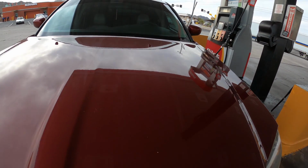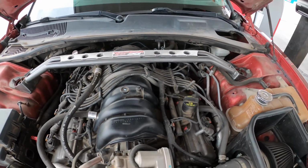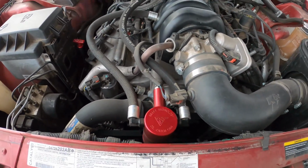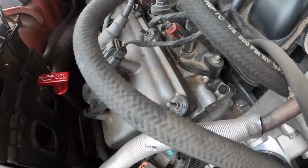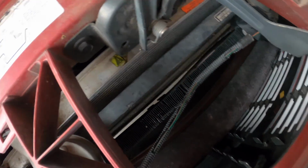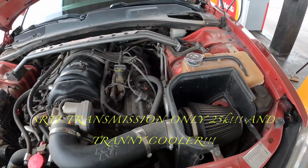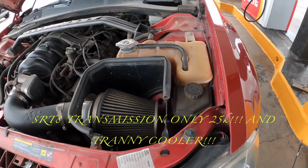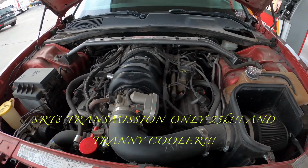Y'all already know what's under here. Yeah. Big boy Hemi. Nice K&N, got my oil catch can on here. Brand new water pump. Brand new head gaskets, valve cover gaskets. Brand new radiator fan as well. I mean, man, that ice cold AC. My strut mount bar up there. Yeah, man. Overall, solid car.